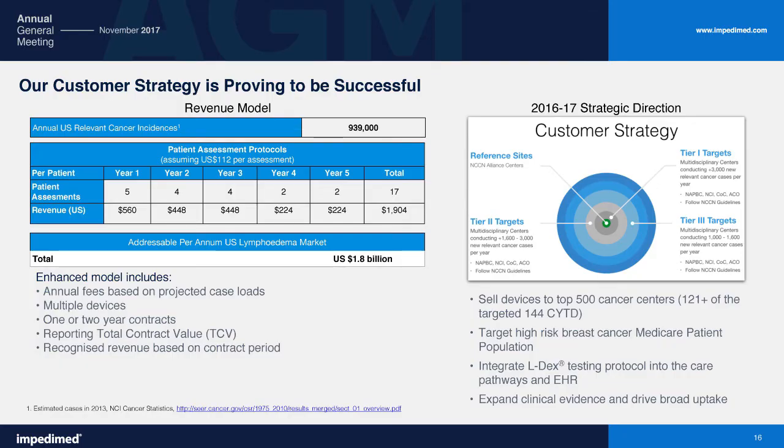On the right-hand side, gives you an idea of the types of cancer centers we're going after. There's approximately 1,700 in the U.S. We're going after the top 500. We continue to make progress today. There's 121 cancer centers using our product, and we continue to build on that. We believe with the new advent of our device, it will actually see a much bigger uptake.